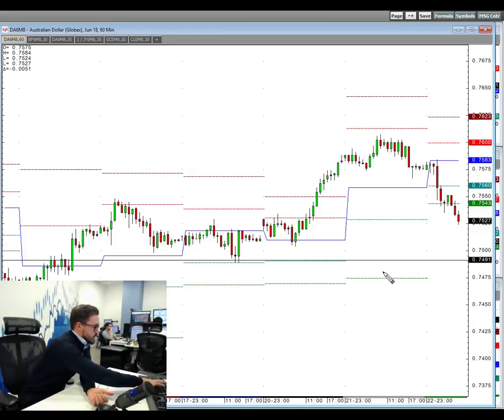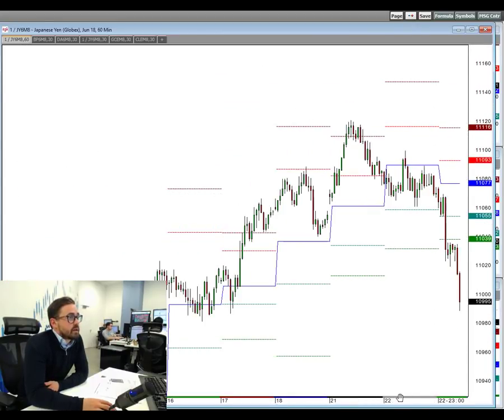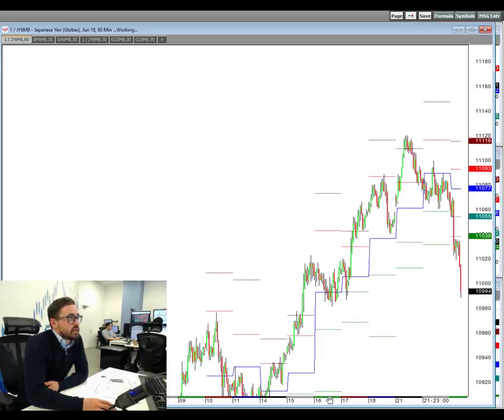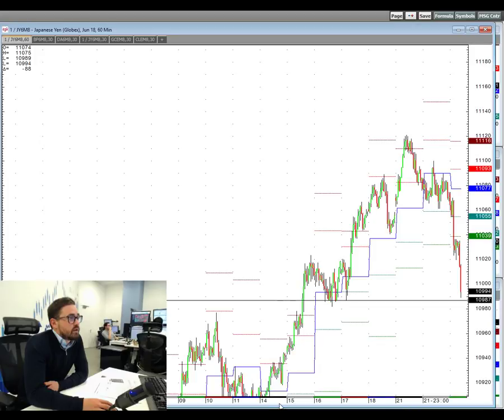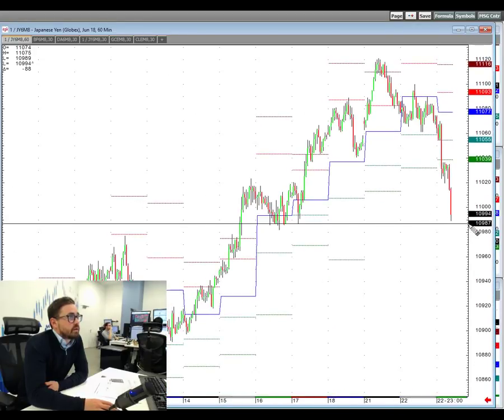Obviously, with equities coming down, the yen has been strengthening. Key levels coming up, or actually are we just about to hit those that we had from the 16th there? You can see quite a key level, not just on that week. And let me just move this chart around and get the rectangle.